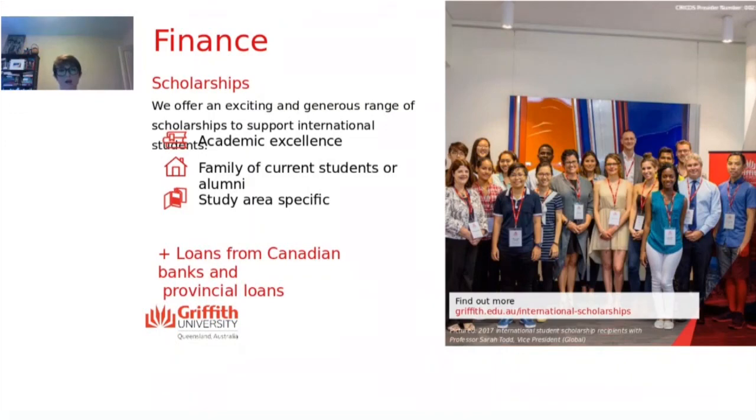The other thing with finance is, of course, on your student visa in Australia, you can work. You'll be able to work about 20 hours per week during your study period, and you can work full-time during any breaks.